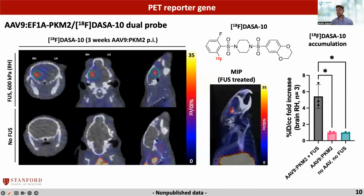So applying the same parameters for focused ultrasound treatment, transduction was assessed 3 weeks post-AAV injection by PET, employing DASA10 as reporter probe, which is a new generation of the previously reported probe DASA23, both specifically targeting PKM2. As you can see, in sonicated areas of the brain, which was the right hemisphere, the expression of the protein was evident in comparison to the left hemisphere, which was not initially treated, and the non-treated control completely absent.